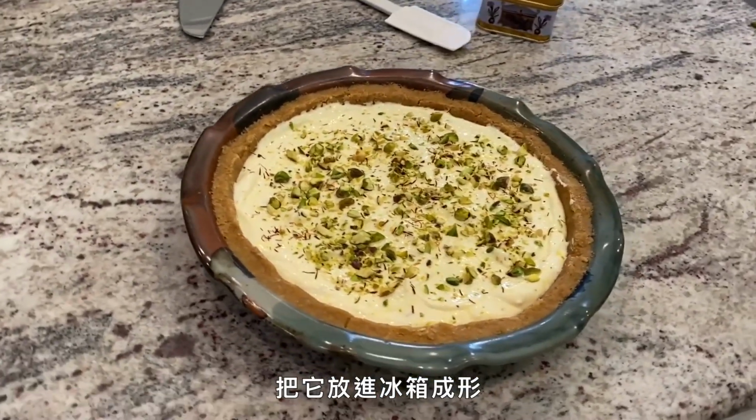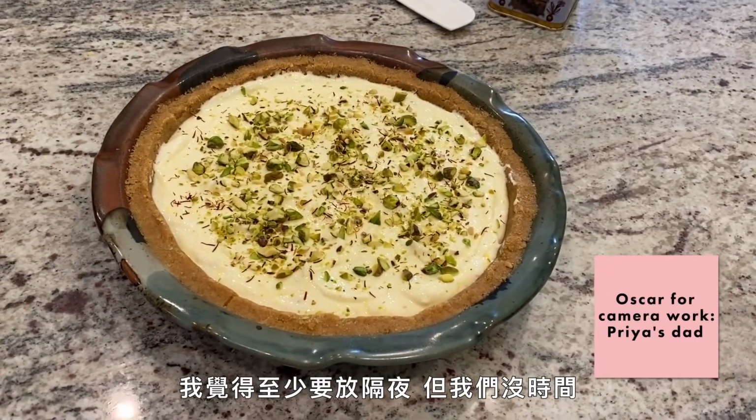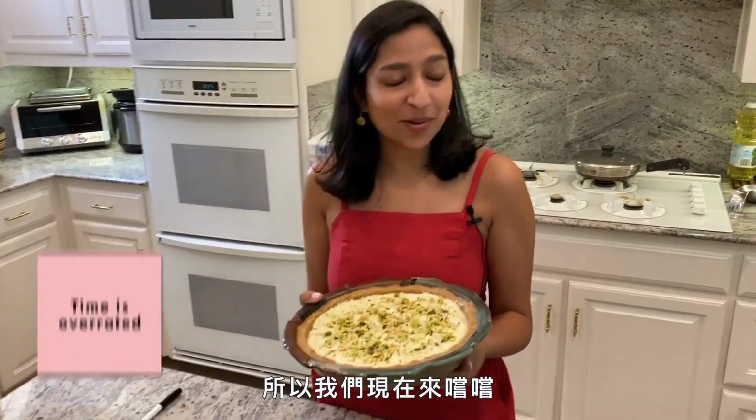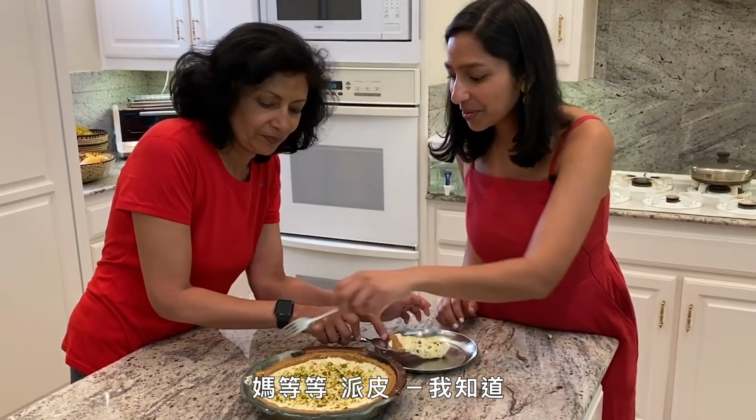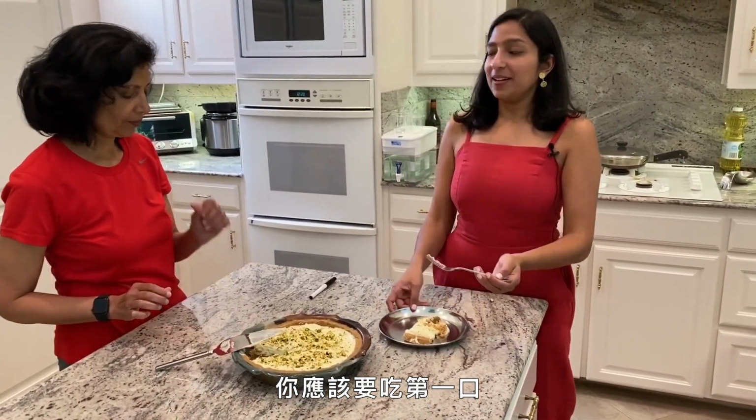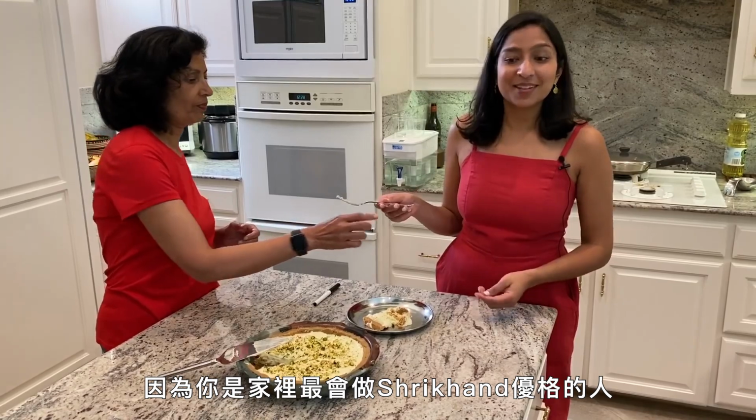This would go into the fridge and set, I would say, at least overnight, but we don't have that kind of time, so we're gonna try it now. Looks beautiful. Wait, Mom, the crust. I know. You should try the first bite because you're the Shrikhand person in the family.